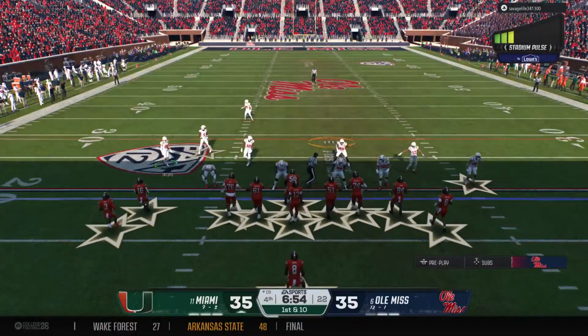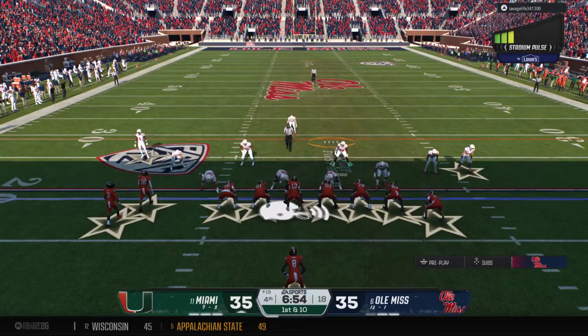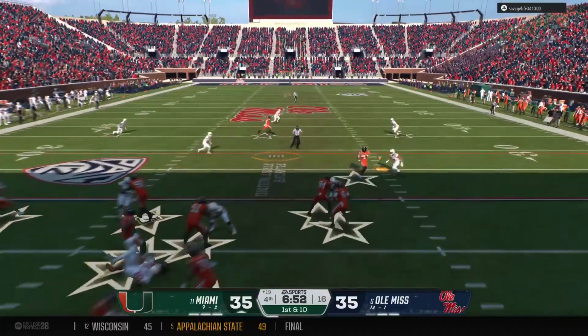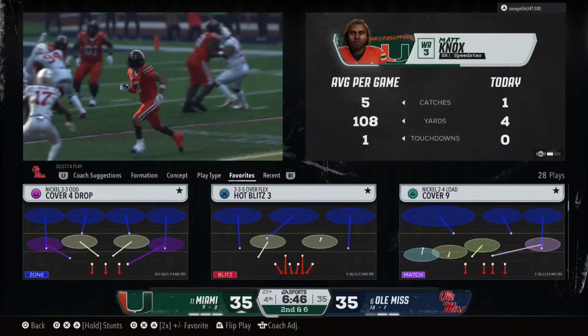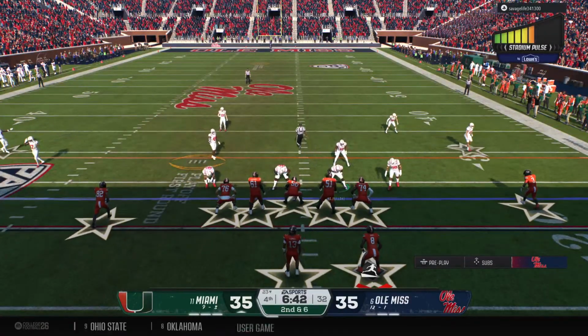And here comes the Miami offense back out onto the field. Last possession was a one-play touchdown drive on the ground. We'll see if the offensive line can continue to create some big lanes. Pulls it in. It's Knox. He's brought down after a short gain that's not going to be first down yardage. Second down after that previous play.